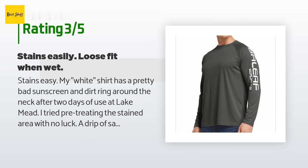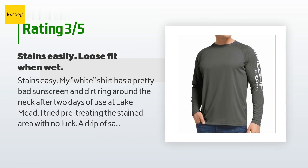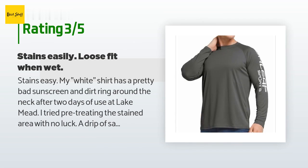The good news is that after 4 days at the lake with no sunscreen applied to the area the shirt covers, I had zero signs of sunburn or tanning."